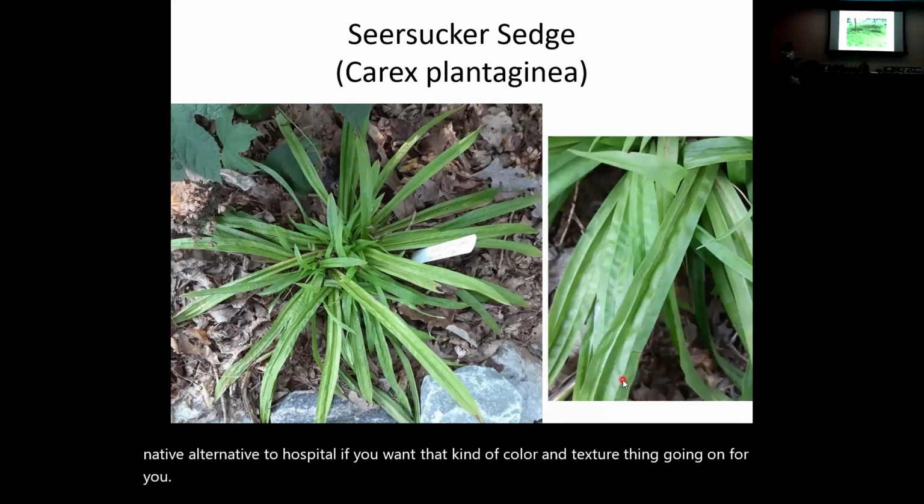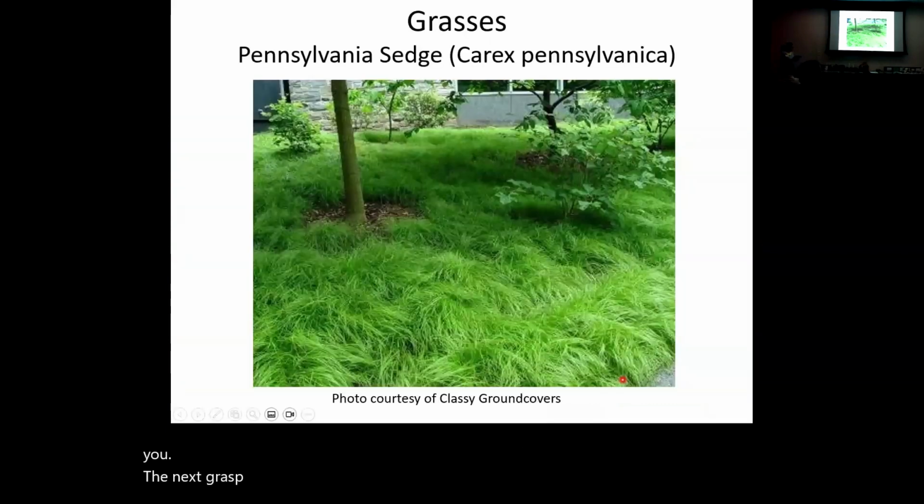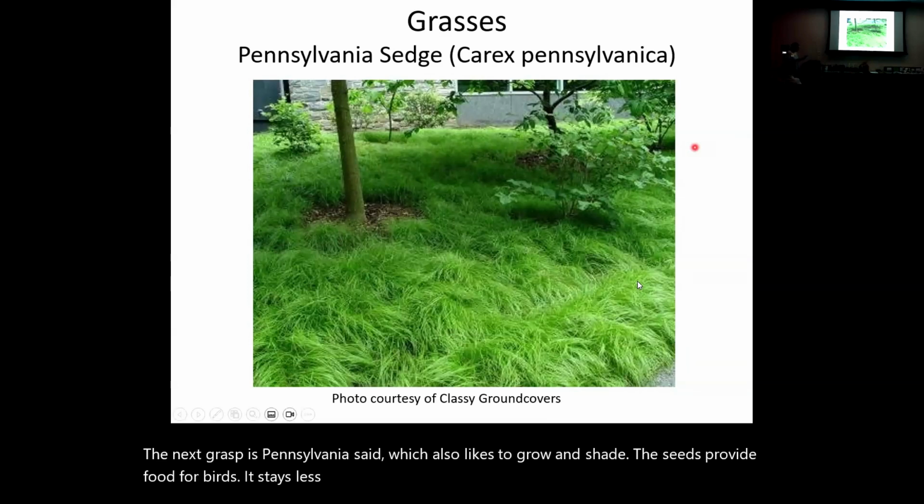The next grass is Pennsylvania sedge, which also likes to grow in shade. The seeds provide food for birds. It stays less than 10 inches tall, so it's a good alternative for variety.